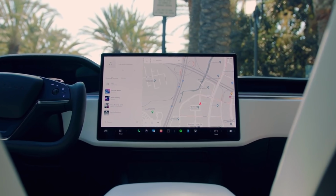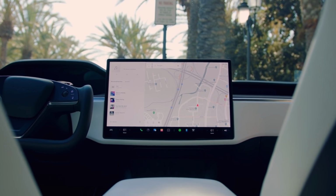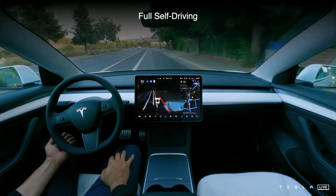A big new feature is finally coming to all Tesla vehicles, and thanks to some leaks, we've got a pretty good idea of exactly how it's going to work. Plus, I've got some big updates on the FSD Beta rollout and who is getting it next.